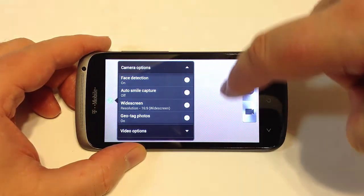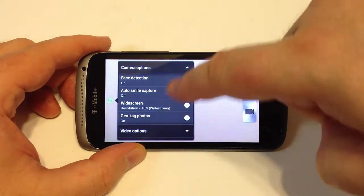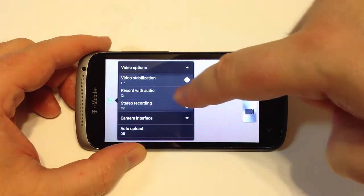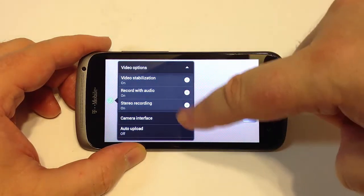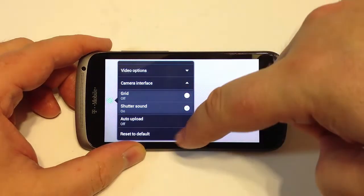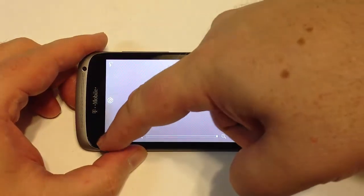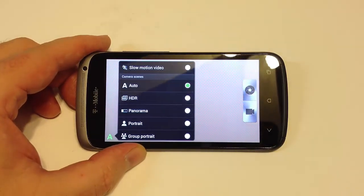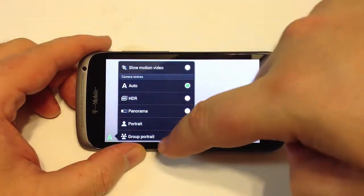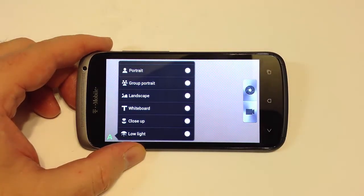Let's go into camera options. You can see here you've got a few different things you can do with face detection, auto smile capture, widescreen resolution, etc. Video options, you've got different things like stabilization, record with audio, camera interface, of course the grid, all that sort of good stuff, auto upload, etc. Down here you have the ability to change different scenes, if you will, for camera scenes: HDR, portrait, landscape.